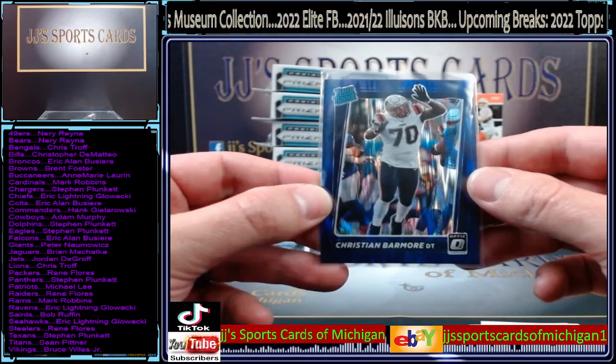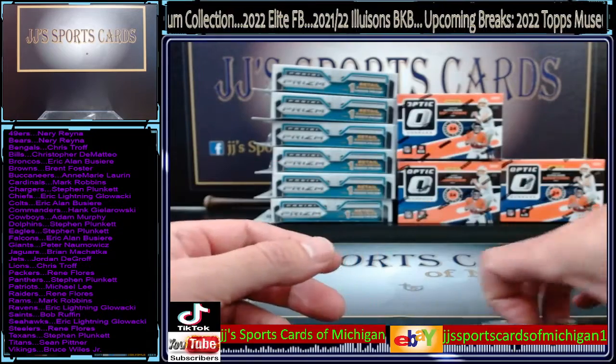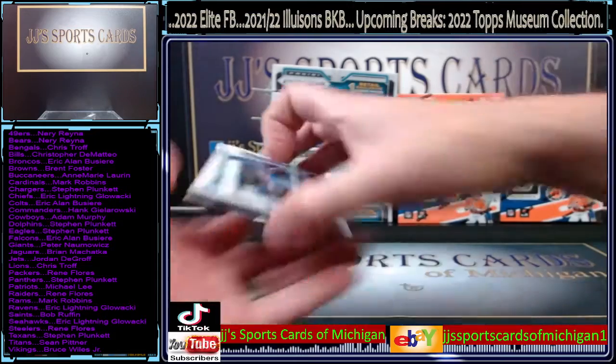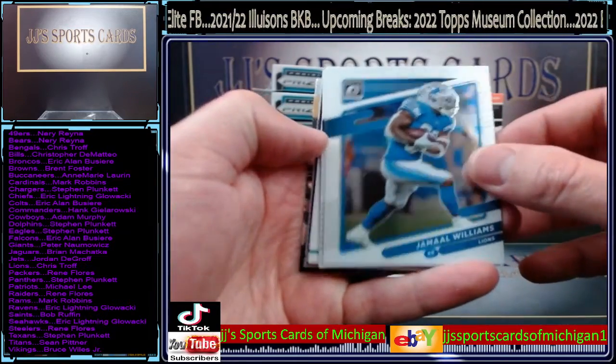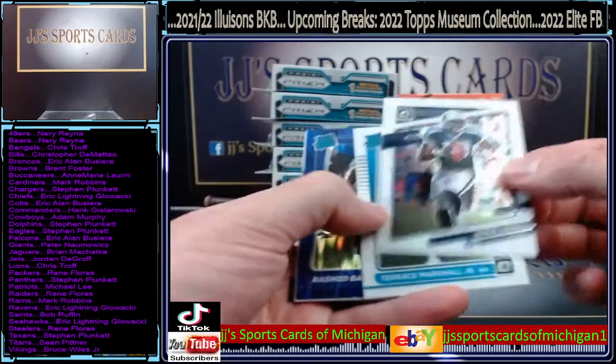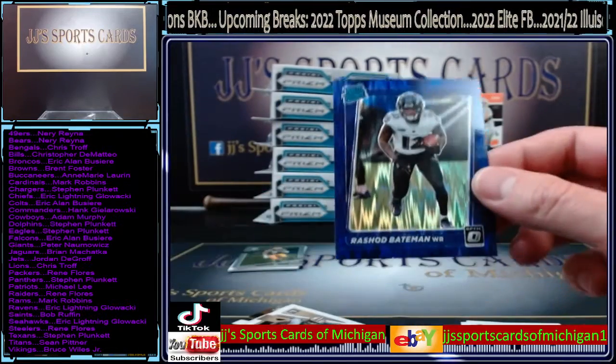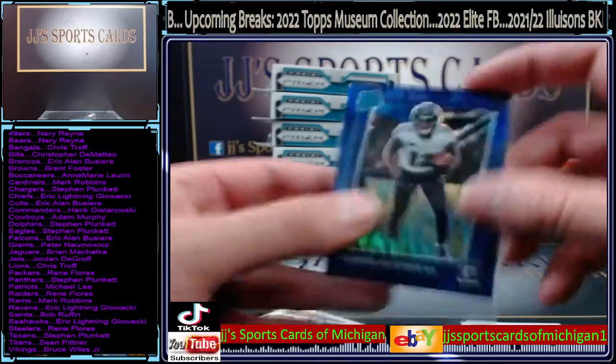And that belongs to Michael Lee. There you go, Michael. And what else do we have here? We've got us a Jamal Williams. Vince Young. Ooh. Terrence Marshall Jr. And another nice Rashad Bateman for the Ravens.